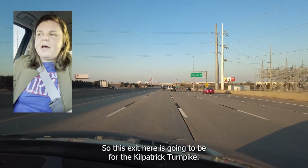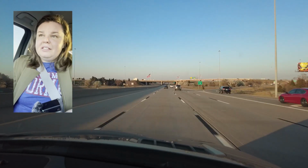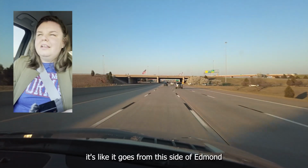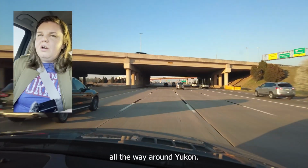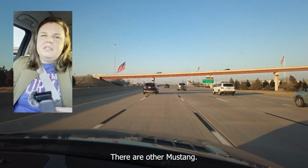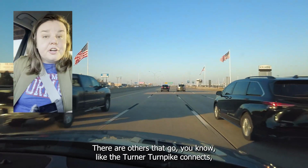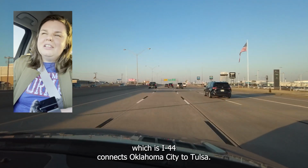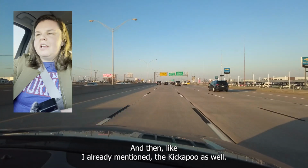Here is going to be for the Kilpatrick Turnpike. Now, in Oklahoma, we have a lot of turnpikes, a lot of them. The Kilpatrick is one that goes from this side of Edmond all the way around to Yukon, essentially. There are other, Mustang, yeah, it goes all the way down to Mustang, you're right. There are others, like the Turner Turnpike, which is I-44, connects Oklahoma City to Tulsa, and it is the one that's most widely used. And then, like I already mentioned, the Kickapoo as well.